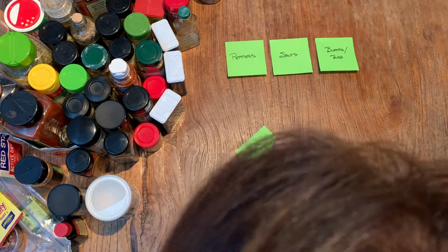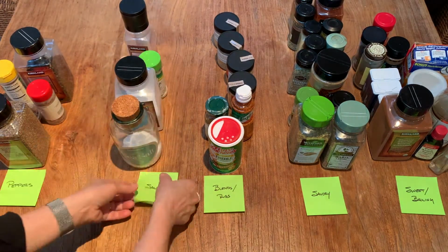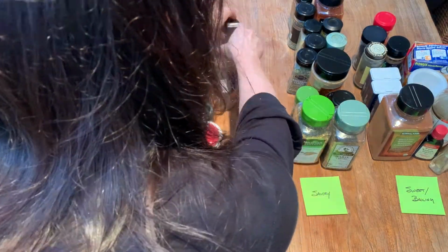Now, I like to categorize my spices into 5 general categories because usually people have a little bit of everything in these categories. First of all are the peppers. Put all the peppers together, the red pepper, the black pepper, the white peppers. Then get all the salts together. Usually there's a couple of different types of salts.